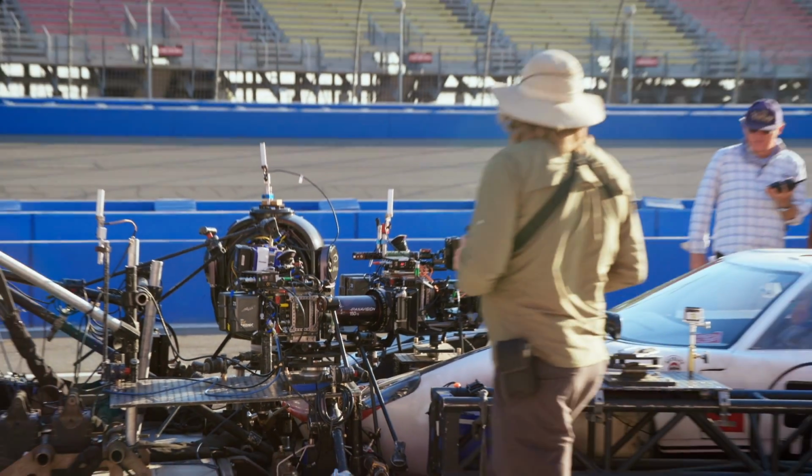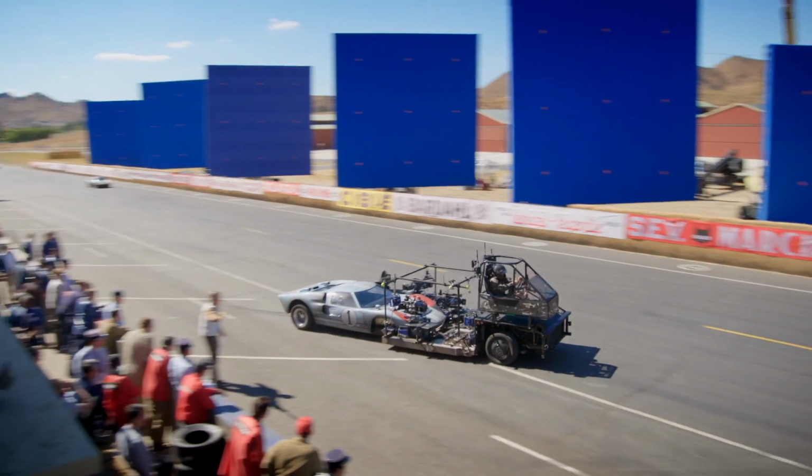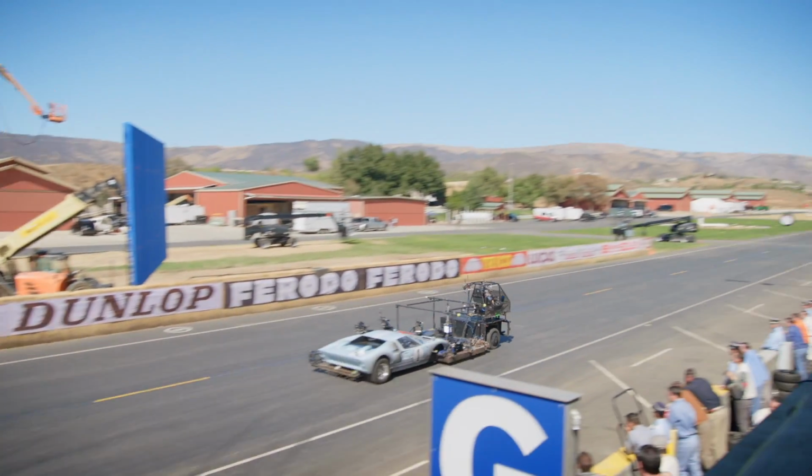When you go to the GT40 and the Ferraris, they're actual bucks, no engine, no tranny. So the rear tires of the GT40 will actually be turning. It'll be the rear axle of the Biscuit rig.